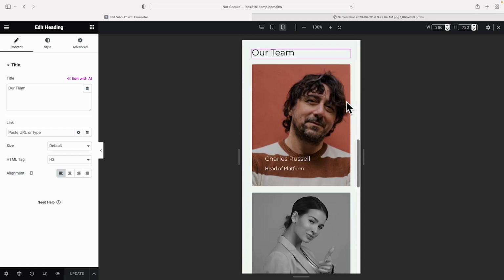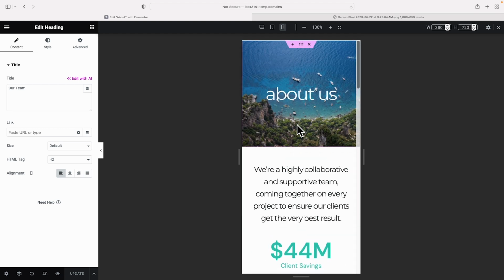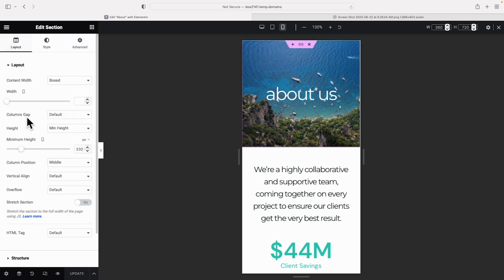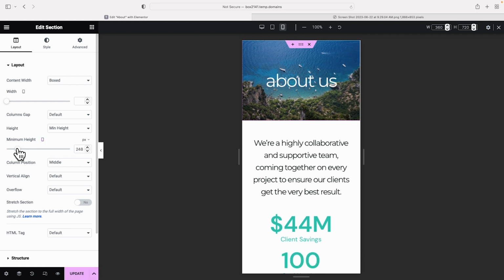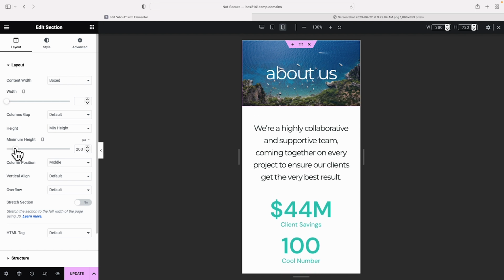I see no issues so far. All looking good. The only thing is maybe this is too tall on mobile, right? What if we wanted to make it a little smaller? We would just click on the whole section, layout, and then we see the little mobile icon, so we know we're making a change that just impacts the mobile view, so we can make it just a little bit smaller, something like that maybe, and we're good to go.